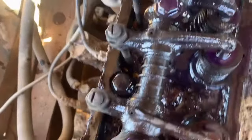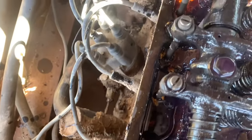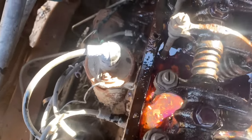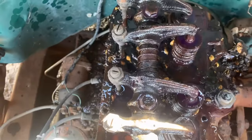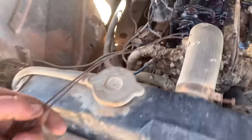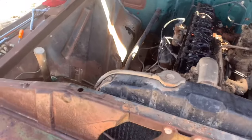What the problem is, if you look, you can see all this crud, these beans and these leaves and whatever, they're crowding the holes where the oil's supposed to drain back, and that's why it's pooling on top of the motor and it's just chilling there. So we found this next to the truck and we're gonna try and clear those holes out.